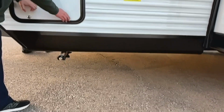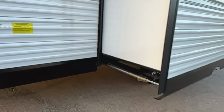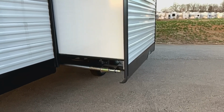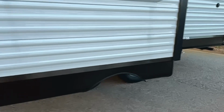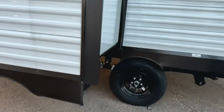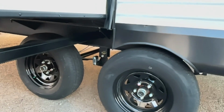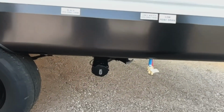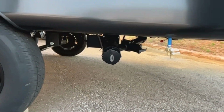You are going to have manual stabilizers on this one. One slide, rack and pinion. And okay, you're just going to have regular suspension on this one. Your dump area is going to be back here, and your tank pulls are actually on each side of it.